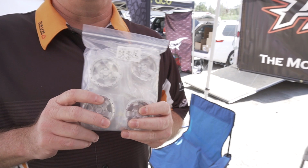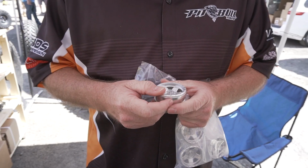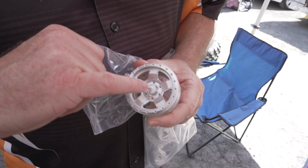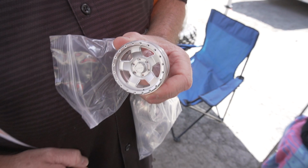So right. These are our new aluminum raceline wheels. Have the raceline logo lasered on there, and they come with valve stems.